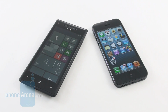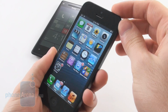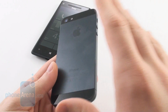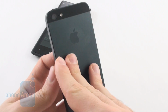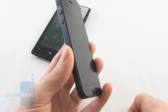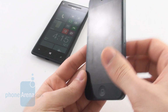After we've carefully examined the designs of these two devices, we came to the conclusion that the iPhone 5 is definitely the better handset because it's just made so well. The construction is incredibly solid and the materials that Apple has used for this device are incredible. We have this very light aluminum back cover here, these nice pieces of glass, very nice elements, and of course the front made of very durable Gorilla Glass.